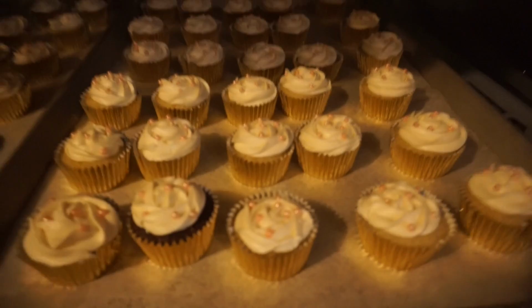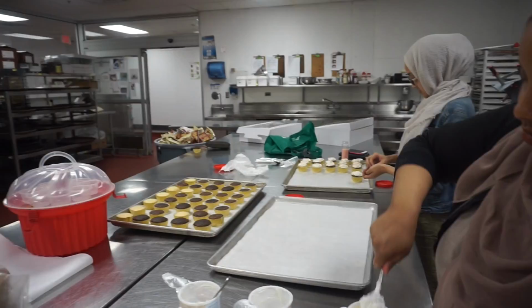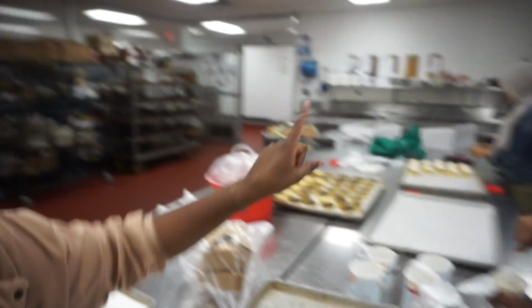Ooh, I want to show you inside the fridge as well. Look how, okay, the lighting is real bad in here, but they look so pretty! We got a whole station going on. I'm doing the piping. Nabat's helping me with the icing and holding the cupcake in place. And then Hanan is doing all the sprinkles.